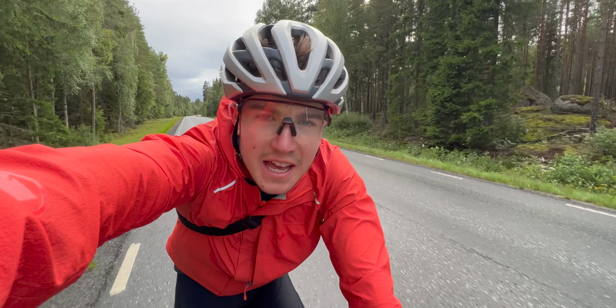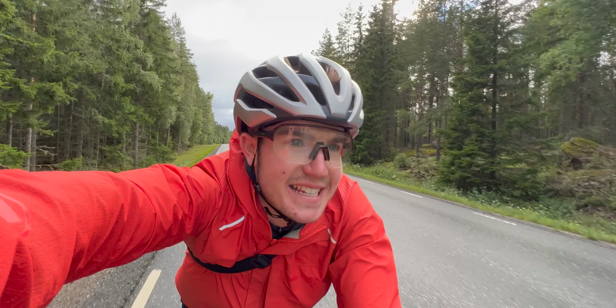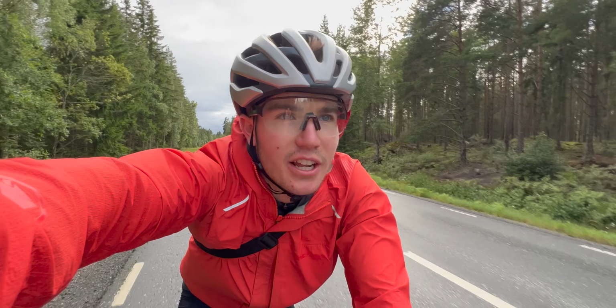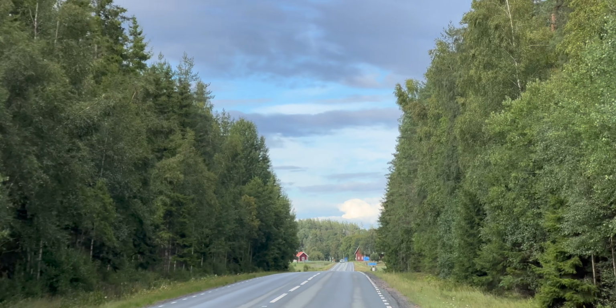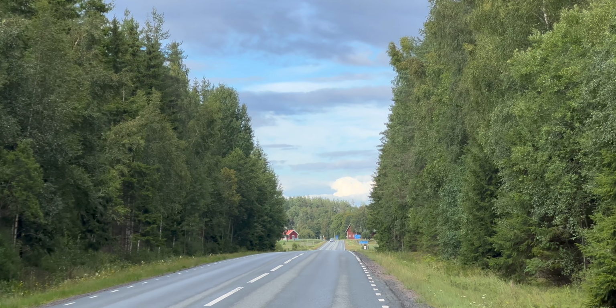Weather's improving. I've seen my first Swedish blue skies. So yeah, looking up, and hopefully it stays like this for tomorrow, which I think it will. And yeah, 20 degrees I'm hearing.